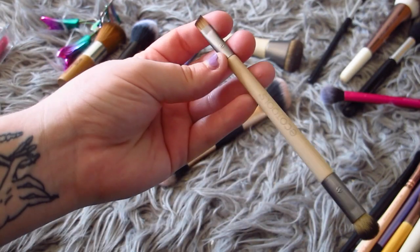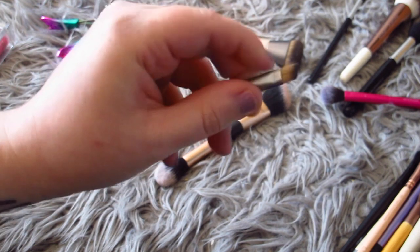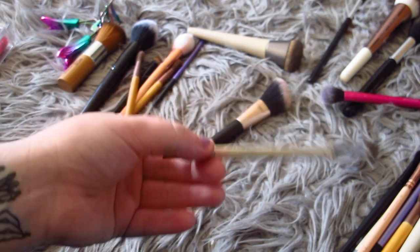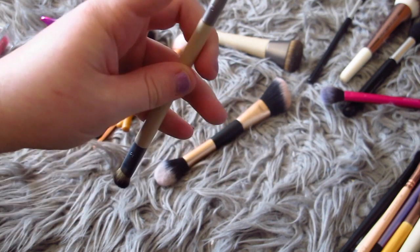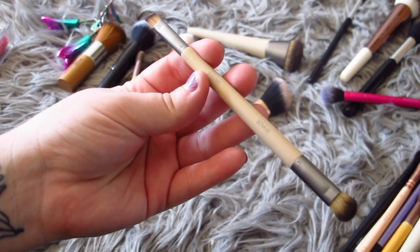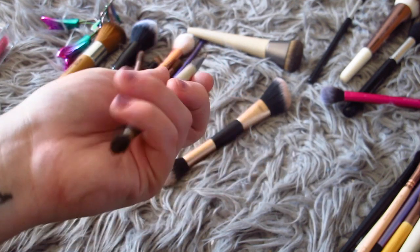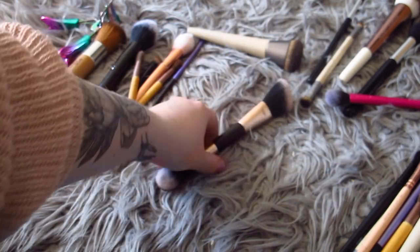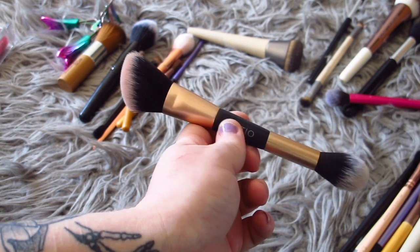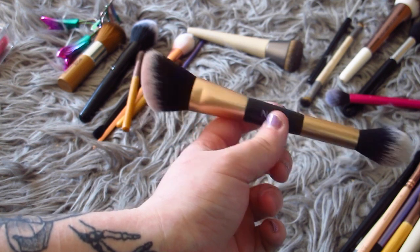I will also be getting rid of this Eco Tools brush, not that I don't like it, it's that this brush end is so similar to the Zoeva one, which I prefer, and I've already got an eyebrow brush which has the spoolie on the end, and I just prefer that over this. It is a good brush, it's just that I don't use it because I've already got brushes that I prefer over it. So then I have this Natio brush, which I'll also be getting rid of because this is what I used for blush, highlight and contour. I honestly hate dual-ended brushes, so I don't know why I got this.